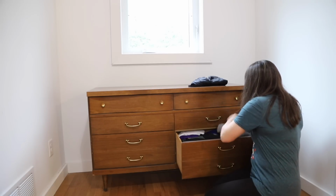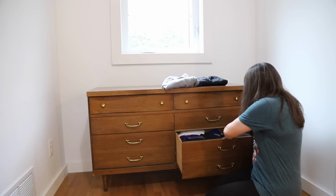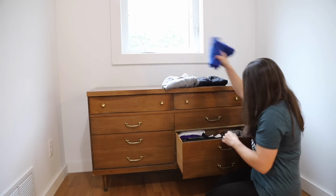We have multiple kids of the same gender, so I do try to focus mainly on our youngest kids' things for decluttering. There always seems to be at least a few items that can be pulled out of the drawers to make space for hand-me-downs.